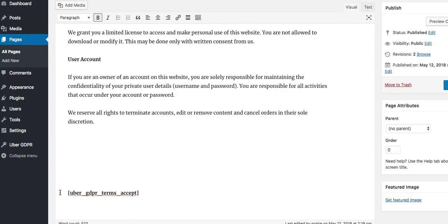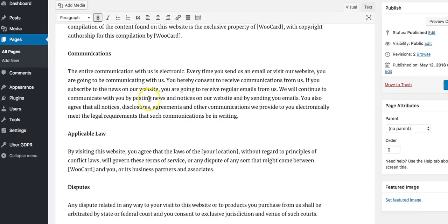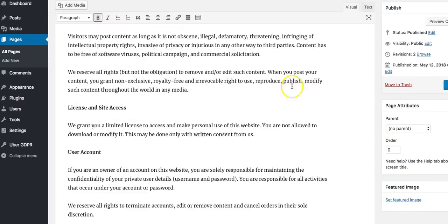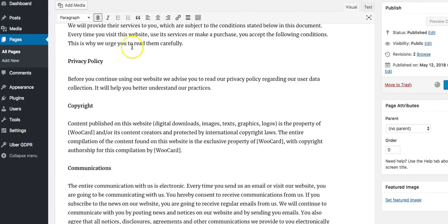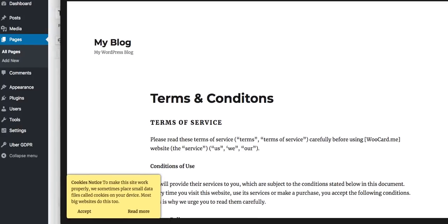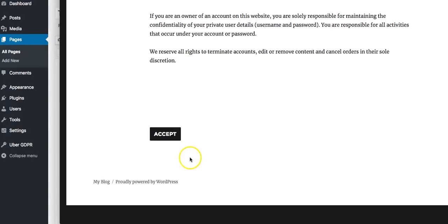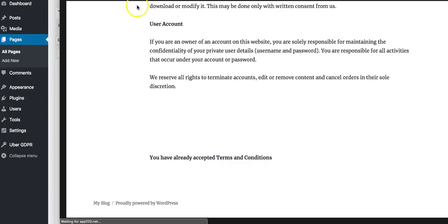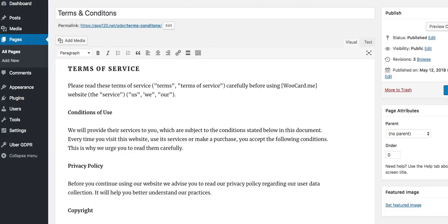Now, if you're thinking, I don't have a terms and condition page, hey, guess what? We're going to give you a sample copy of the terms and condition that you can use for your website as well. Now, let's go ahead and update it, and open this up in a new window right here. I'm going to accept it here, and right here, it allows people to accept terms and condition. And next time when they come, it says you have already accepted. Got it? Very simple, very easy.